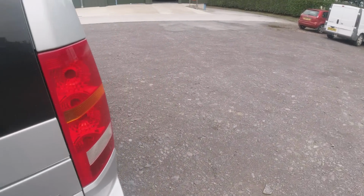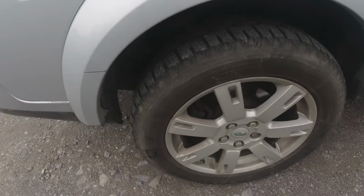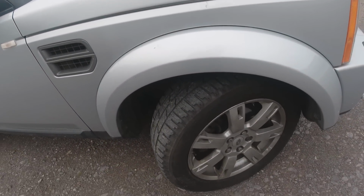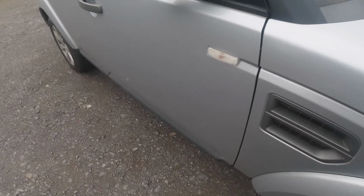All the Pirellis look like they went on at the same time as well. We've got sort of even wear on them. Yeah, that alloy's good, no marking on that one. And none on that one either. Got the gunmetal vents as well to match the door handles.